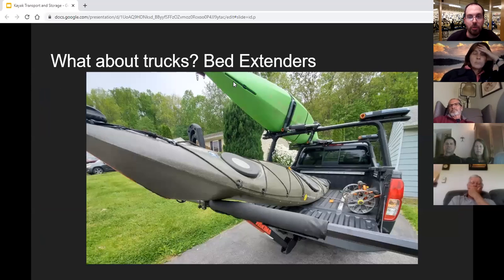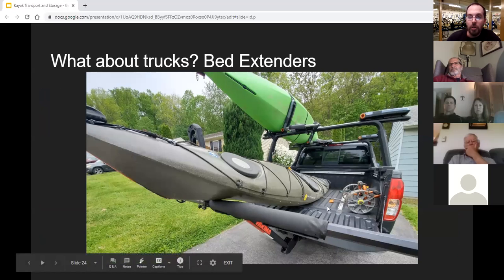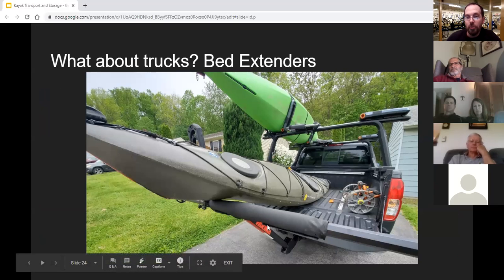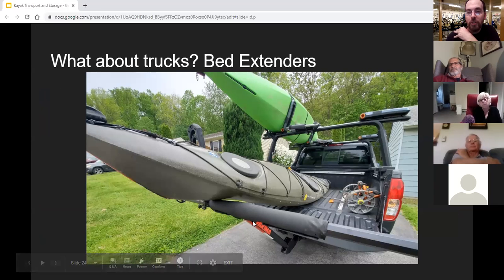Buster's not with us tonight, but he likes to keep everything in the back of the truck. So I have a 6-foot bed and 12 and 14 foot boats. So this is the Yakima long arm. And it just fits in the trailer hitch and adds 4 more feet of bed length.